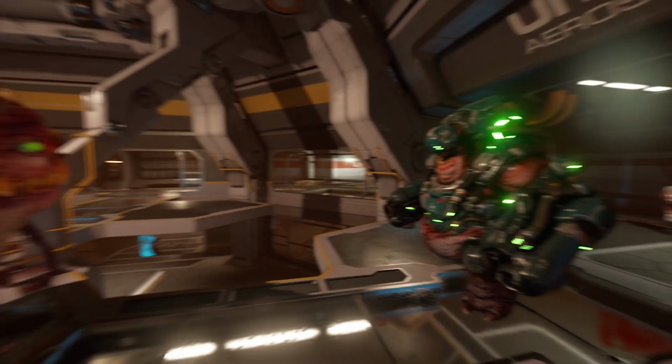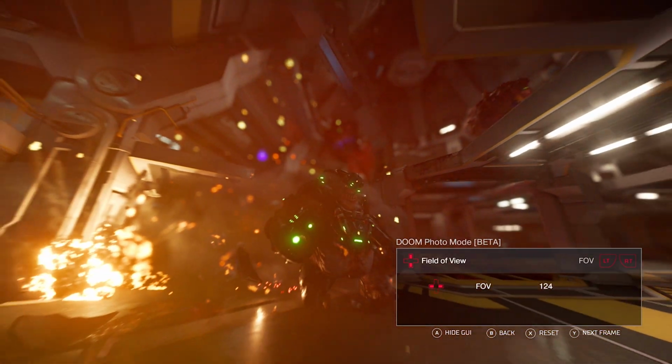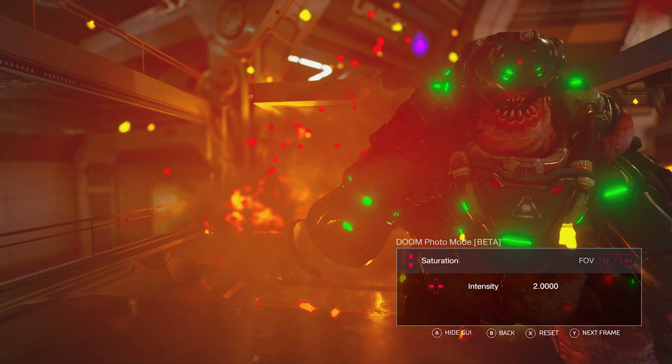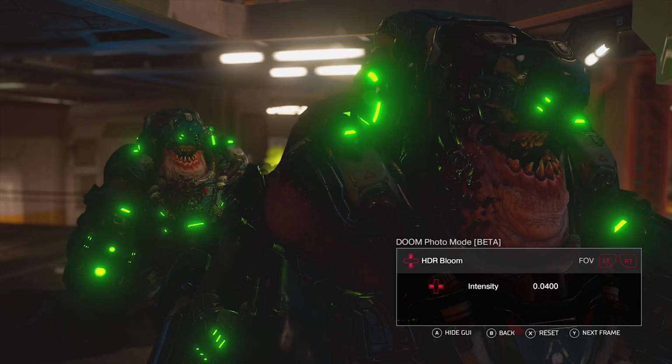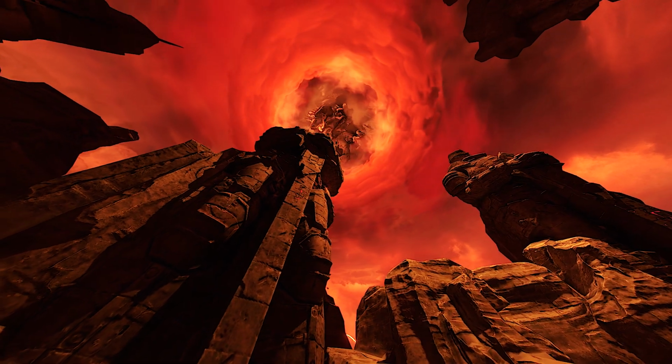Doom 2016's photo mode is pretty rudimentary, but you're still able to adjust depth of field, FOV, levels of sharpness, contrast and saturation, even a couple of cool extras like lens flare, lens dirt and HDR bloom. It has all the tools you still need to grab some great stills in-game.